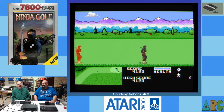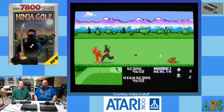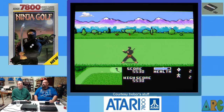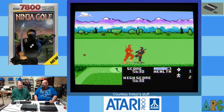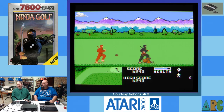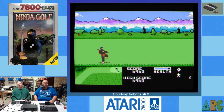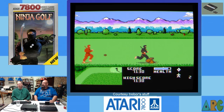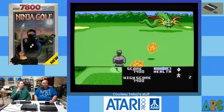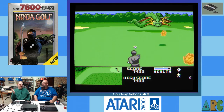Ninja Golf is an arcade-style action game, a Shinobi-style game mixed with a round of golf. The way the game works is you alternate between the golf part and the action part. The screen is split into two sections. The largest section, two-thirds of the screen, is the action zone, where your side-scrolling ninja goes from the left side to the right side, kicking and throwing ninja stars and stuff like that. Then the bottom third of the screen is a golf course. It's a top-down view of a golf course like you see in all kinds of golf games.